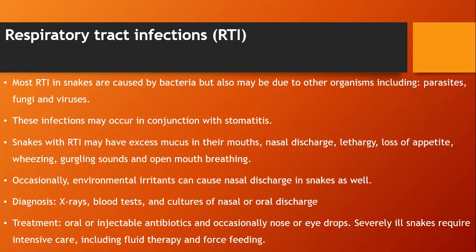So diagnosis of respiratory tract infections involves X-ray, blood tests, and cultures of nasal or oral discharge to isolate the specific bacteria or the culprit organism. Treatment, oral and injectable antibiotics, and occasionally nose or eye drops. Severely ill snakes require intensive care, including fluid therapy and force feeding.